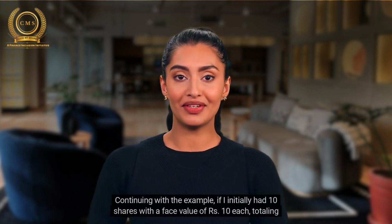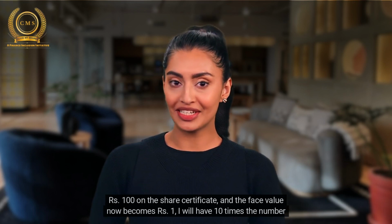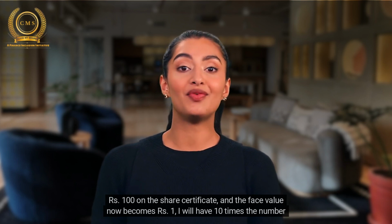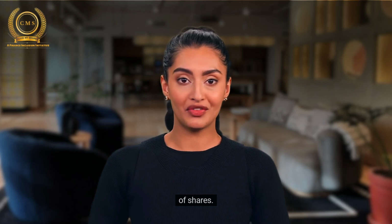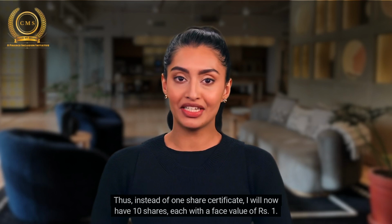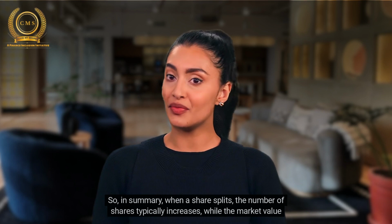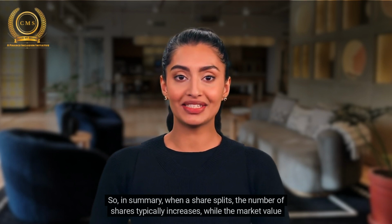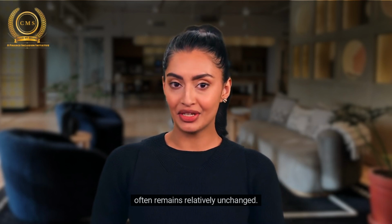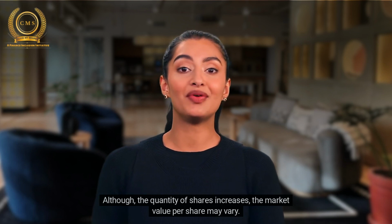Continuing with the example, if I initially had 10 shares with a face value of rupees 10 each, totaling rupees 100 on the share certificate, and the face value now becomes rupees 1, I will have 10 times the number of shares. Thus, instead of one share certificate, I will now have 10 shares, each with a face value of rupees 1. So, in summary, when a share splits, the number of shares typically increases, while the market value often remains relatively unchanged. Although the quantity of shares increases, the market value per share may vary.